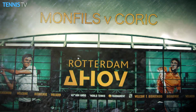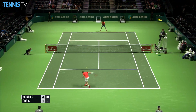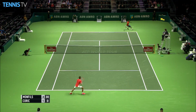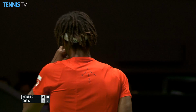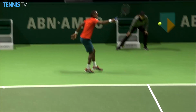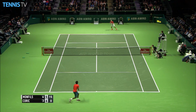The other second-round match on Wednesday was the clash between the number 5 seed, Gael Monfils, and teenager Borna Coric. Coric found the Frenchman a little too hot to handle in the opener, as one break of serve was enough for Monfils to seize the initiative. Beauty. Single-hander this time. 40. The second set was a much tighter affair, with both players struggling to hold serve.